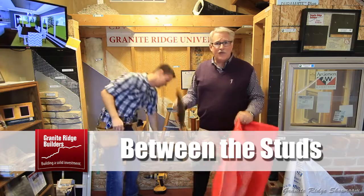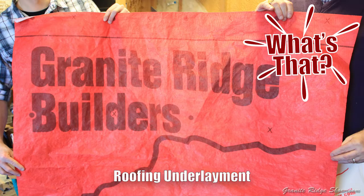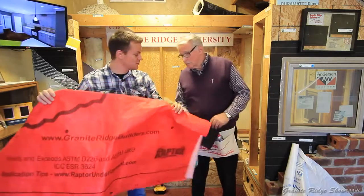You know, speaking of what's that, a lot of people have called and said, what is that stuff I see on my roof? It's real bright red. Yeah, it's this stuff. It's our roofing underlayment before the shingles go on. And in building a good quality home, moisture management is key, and this is part of those layers.